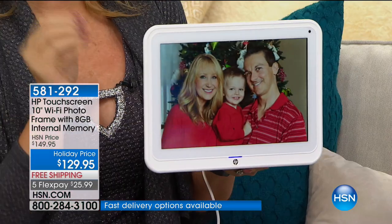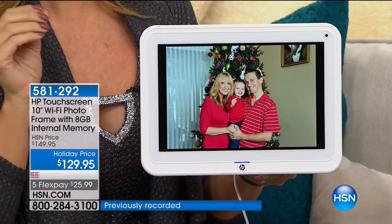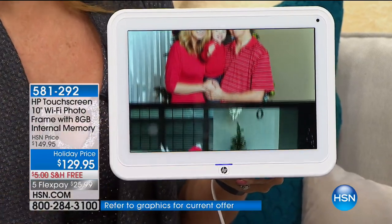And we love this product. It's coming to us from HP, so you know it's a beautifully made photo frame. But do your due diligence, look around and see what you see out there. I see a lot of digital photo frames, but very few are Wi-Fi, and certainly not at this price point. You're looking at closer to $200 to get a Wi-Fi frame, and that's exactly what this one is doing.